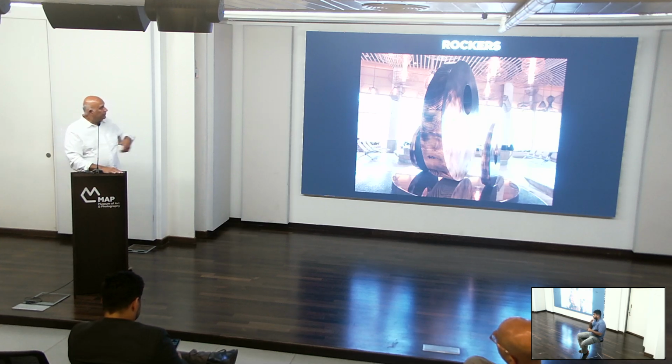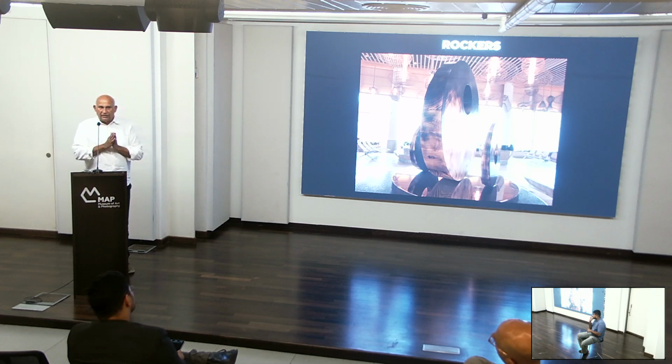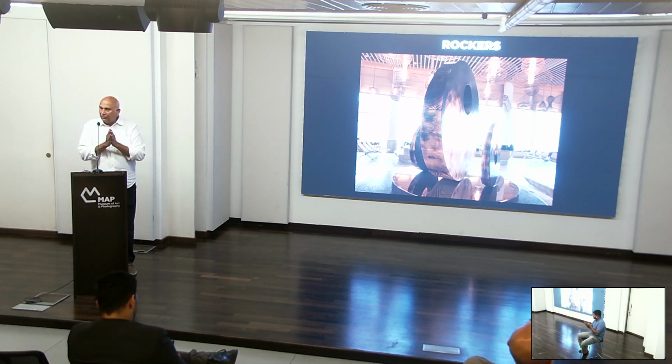Okay, now this rocker that you see here comes from a wood called white ash. White ash has these little pores, and when you fire it, when you burn it, these little pores open, but they open in a very predictable manner because it's very clean and vertical.